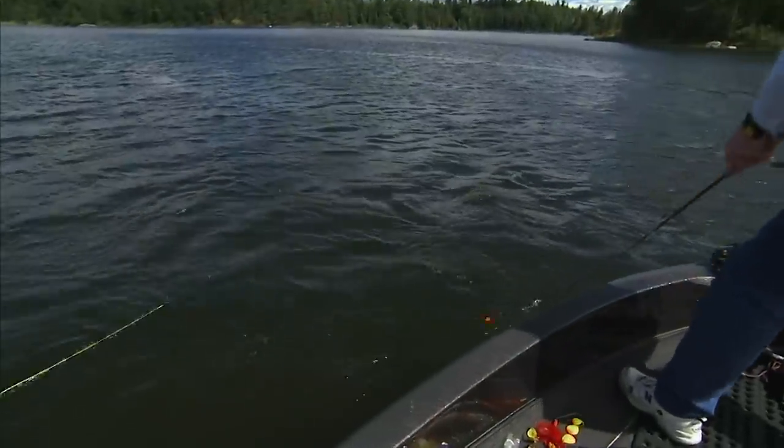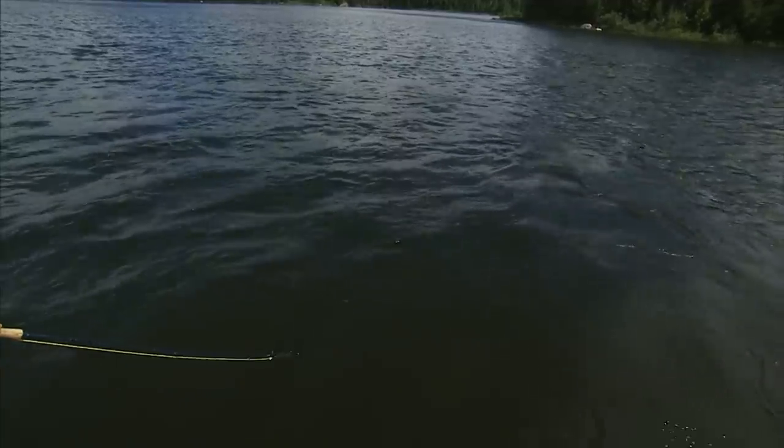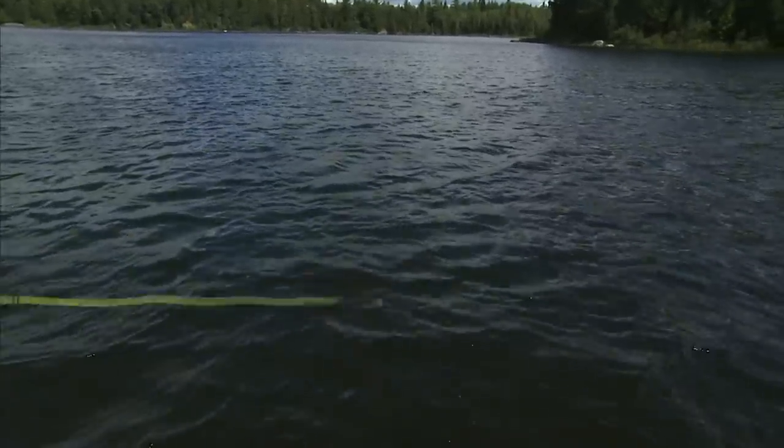Get your fly in here. There he is. I got my fly right here. No, big corners. Let her come up on it and take it away from her. Okay. Move the fly. Still see him. Your aggressiveness is what's gonna turn her on.